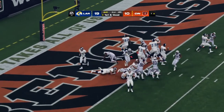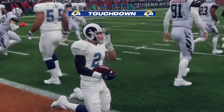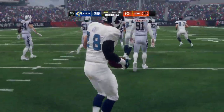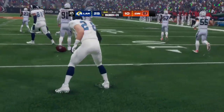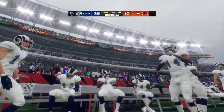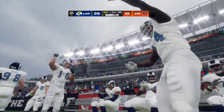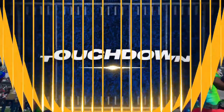They'll try to run this one in. And he's going to take this one in for a Rams touchdown. Taking it in from a yard out. And the Rams take the opening kickoff of the 3rd quarter and drive right down the field to extend their lead. So they brought the extra bulk in down on the 1-yard line, and they're able to push this one across.